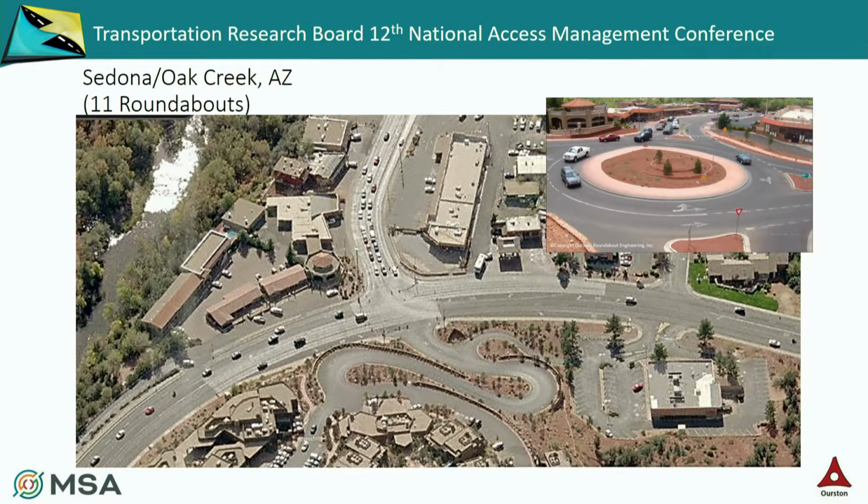This one was worked on a long time ago, and I did not work on this one. You can see in the picture that the queue on the side street there was quite large, but you can also see a lot of interesting access points along the main line, which is the one going across the picture. The signalized version of this, to improve this, actually added more lanes. There were some other issues, but they had crash problems, all of that.